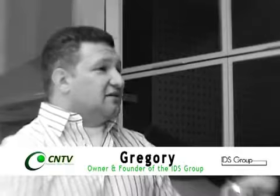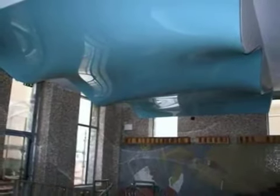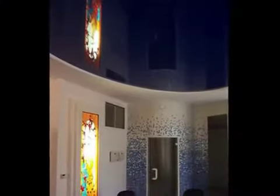Let me ask you, what got you involved, first of all, in the ceiling business? It was interesting to explore the capabilities of creating 3D shapes. Typically, you cannot find attractive ceilings in Colorado, so we were looking for something new that would spark interest. Then we got introduced to the stretch ceiling concept, went through training in Europe, and brought the concept back to Colorado.